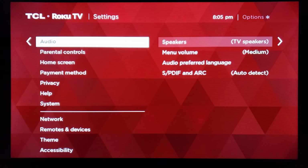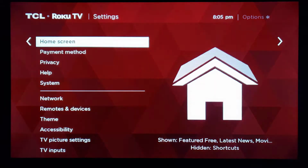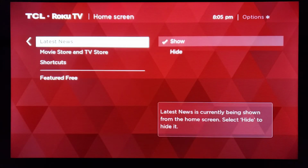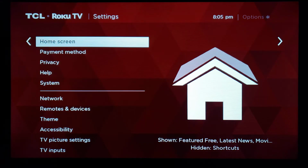Audio, you can have some different audio settings. Parental controls, if you guys want to punch in some digits there, keep the kiddies away. Home screen, and again, that's just altering your different stuff, what you want on your home screen, whether it's the latest news, if you want to hide it, show it, the store, things like that.